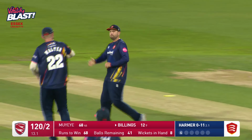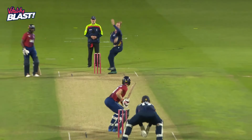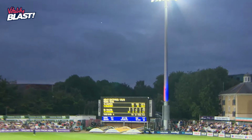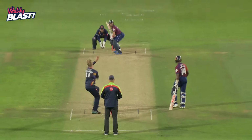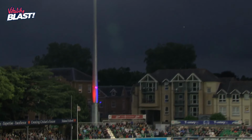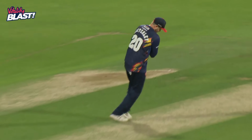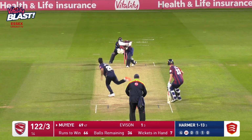A real miscue that, having got the boundary off the first ball, 4 off the first ball, the game very much under Kent's control. The only thing Essex really can do is to take a few wickets to create some uncertainty, and it might be, but even with the experience of Sam Billings, the captain there, has rather given it away. Snater is in and bowls to Muyeye.